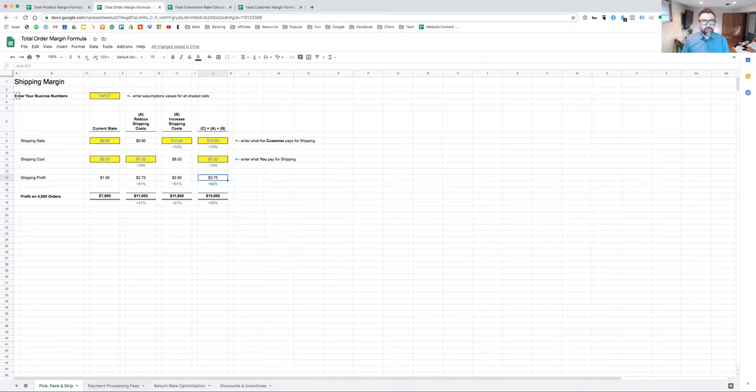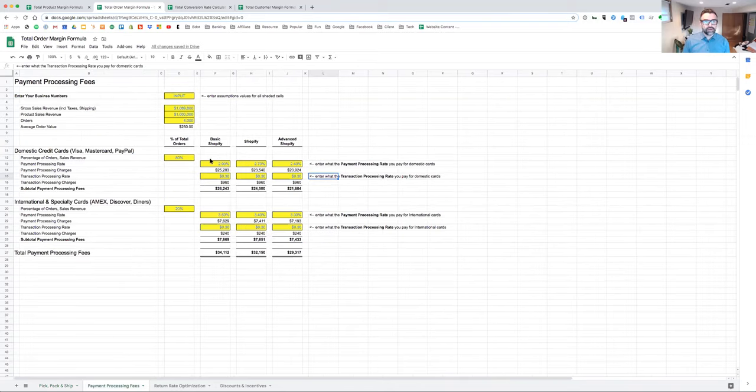Now, there are a few other tabs, one related to payment processing fees, and we looked at a few different scenarios there in terms of what gets charged to the customer versus what you end up having to collect from your revenue of product sales and the orders there. So we looked at what the breakdown is between domestic cards versus international payment cards. And then we looked at a few scenarios around the percentage of what you would charge versus the actual transaction fee or the payment fee that you would pay for each of the individual transactions. So we've got that set up for both domestic cards as well as international cards.